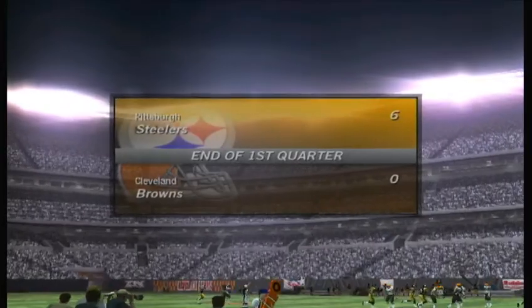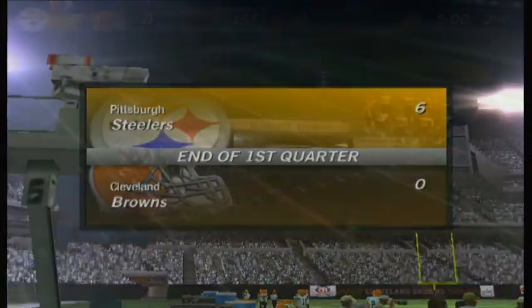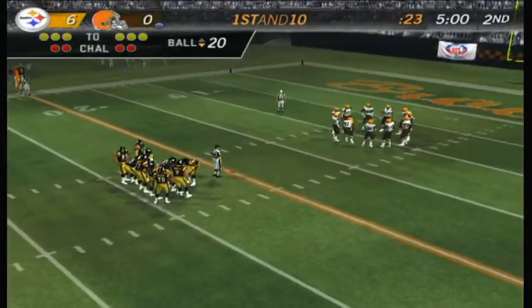So at the end of one, the score is 6-0. Steelers 6, the Browns nothing. The teams change sides, and we'll start the second quarter.